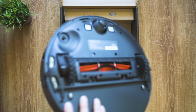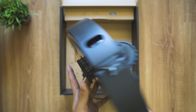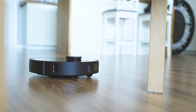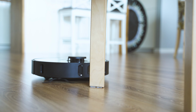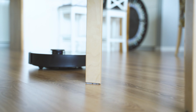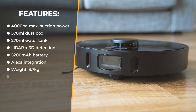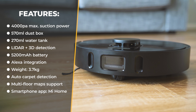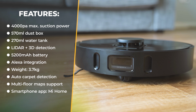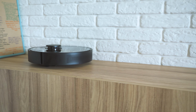Now, while we are looking at the robot from more and different angles and exploring its components, let us also talk about the hardware characteristics, because if specs are good, we may have good reasons to hope for good software and eventually decent performance. So, if you're an expert about robot vacuums or just a beginner, hear out what the Dreame L10 Pro has to offer. Suction power is up to 4,000 pascals, that's quite a remarkable achievement. 570 ml dust box, 270 ml water tank, advanced LiDAR navigation with 3D detection, less than 65 decibels noise, 5,200 mAh battery converting into up to 150 minutes of cleaning time, smart home assistant integration, Wi-Fi module, and controlled by the famous Mi Home app.